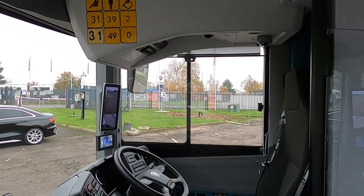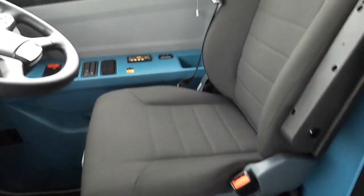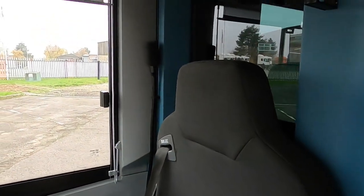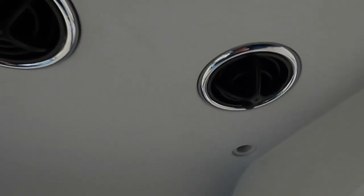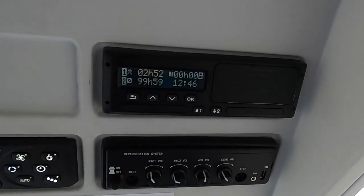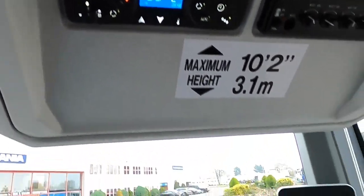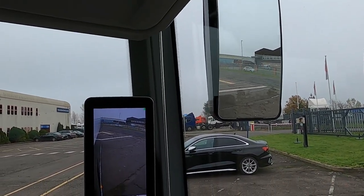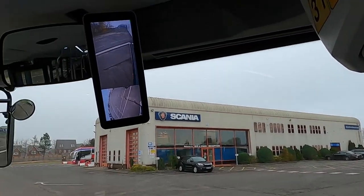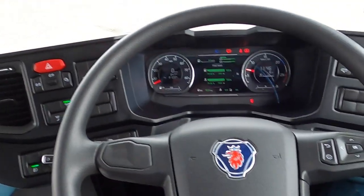Moving to the cab area of the vehicle. It's quite generous for the driver, there's plenty of space. The ISRI suspended driver's seat goes quite a long way back. They've also thought about the driver, you've got air vents above the head. Tachograph. Heating and cooling system. Then you have electric mirrors, you also have standard mirrors for comparison. So this is a brand new steering wheel and dashboard from Scania.